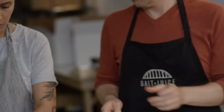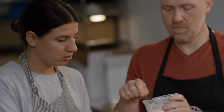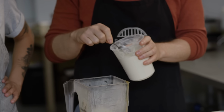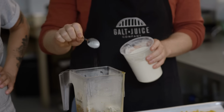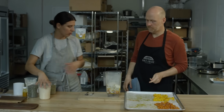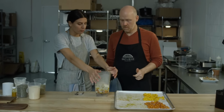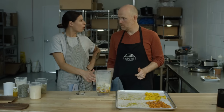Beautiful. And then we're gonna go 2 teaspoons of onion powder. Onion powder, it seems redundant, it adds so much flavor. Now that we have all of our dry ingredients, other than the turmeric, we're gonna start by adding just about 2 ounces of water, just to see what type of texture we get, and then we're gonna keep adding more.